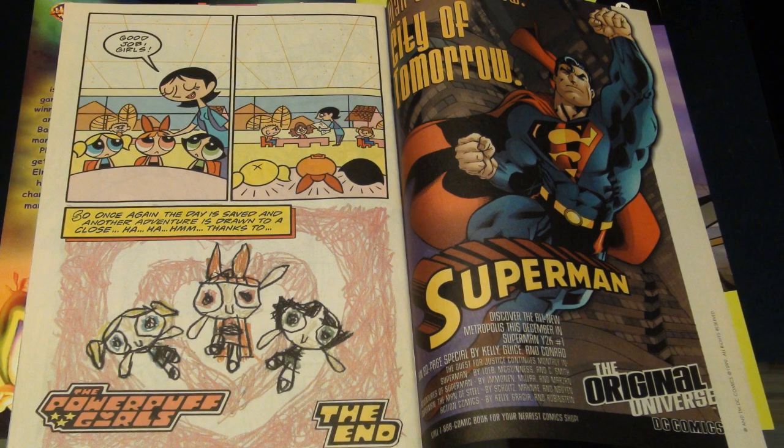What else? Not interrupting the last few pages of this really fun, wonderful comic. City of Tomorrow, Superman, an 80-page special by Kelly Geist and Conrad. I remember seeing this ad a few times, and this was that abysmal... Was it Jeff Loeb? I'm going to get into trouble. But I remember this design of the Superman that always has his eyes closed, and I'm trying to remember the name... World something that just everybody absolutely hated, and I've got the big thick omnibus version of that for some reason. I think I found it cheap somewhere. I've never read through it, but people absolutely hated that. And then I can't remember what that's called.